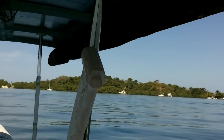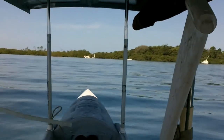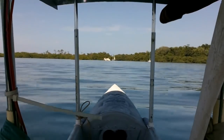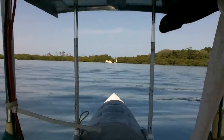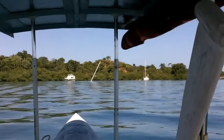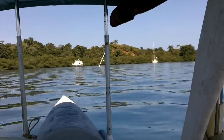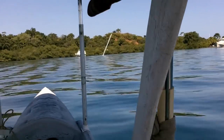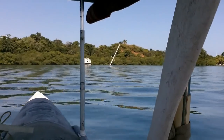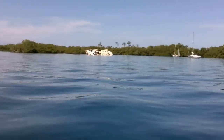Over here there's a mast in the water. I'm guessing a sailboat sank. And then over here, this is this huge looking boat. Looks like it's beached. It looks like it was a decent sized boat. I don't think I have time to go look. We're gonna look at this one.